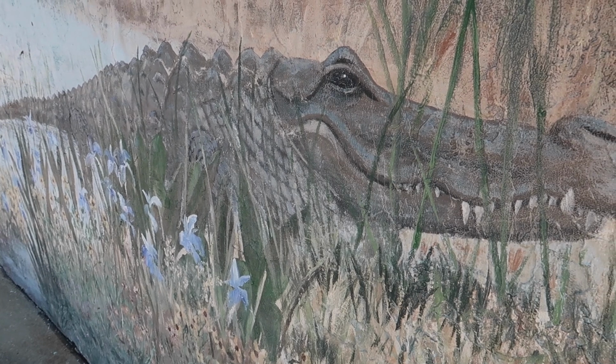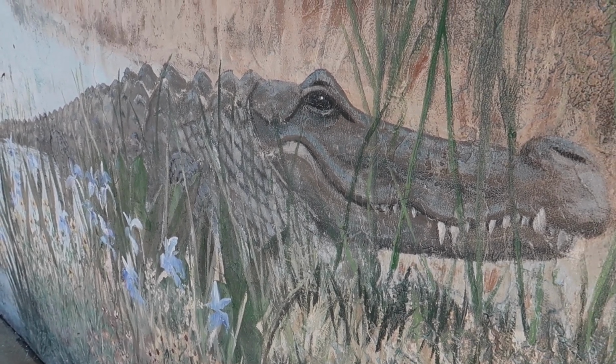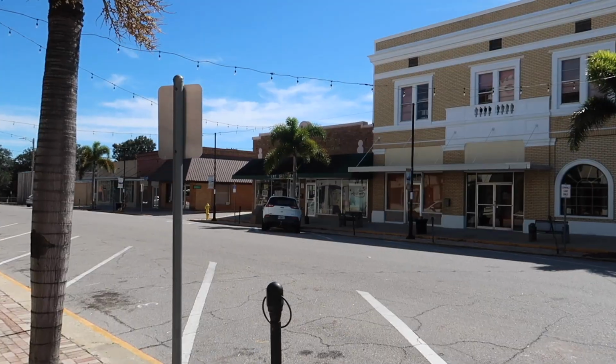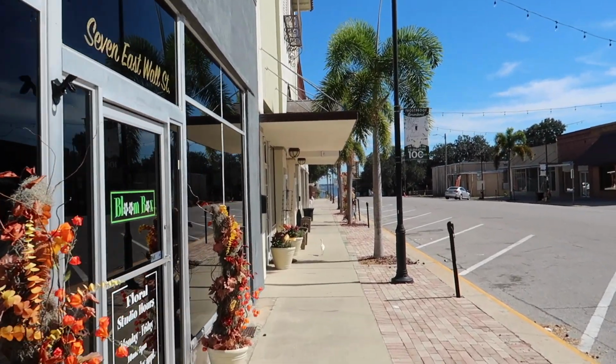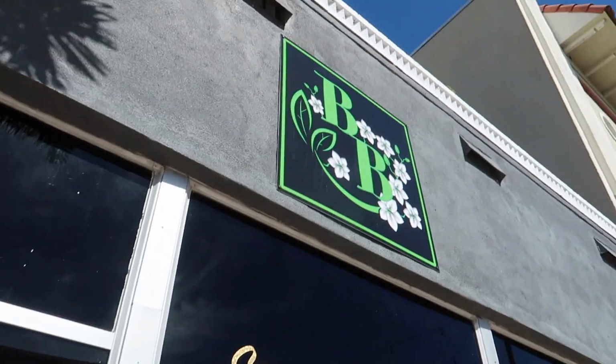He also looks pretty hungry too. Oh man, I'm gonna have to find some food. I got food on the brain. Looks like most of the buildings in this area might be pretty vacant. Oh, check this out, Bloom Box. Looks like a flower shop.